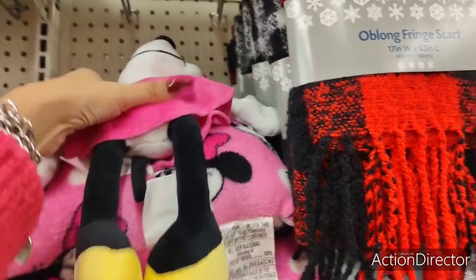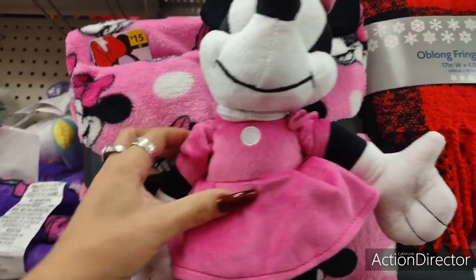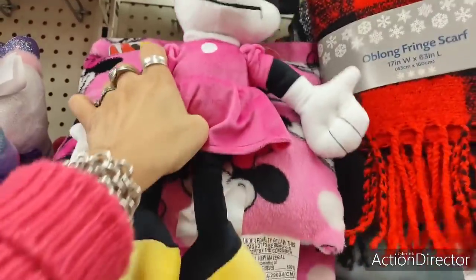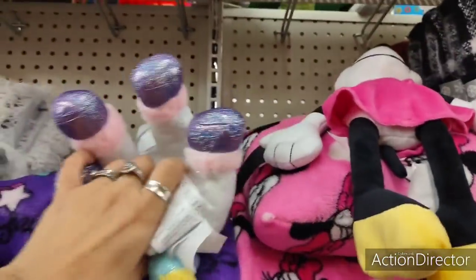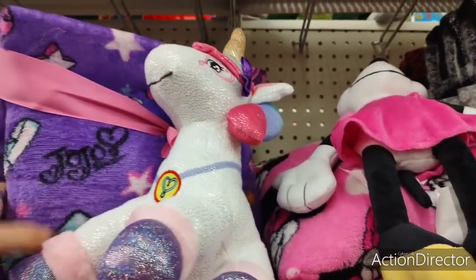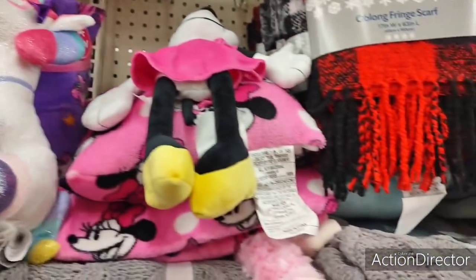Okay, these are cute gifts too. My husband pointed this out to me. $15. You get the pillow, the throw, and you get Minnie Mouse for $15. So that's a fun find. And then they also have, I think this is JoJo. Yeah, the unicorn. So those are the two. Those are cute gift sets.